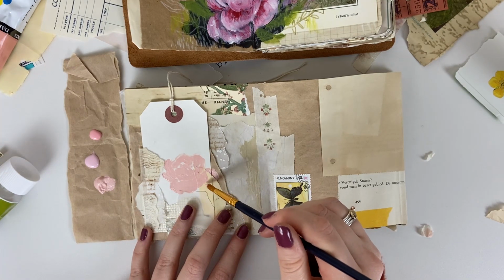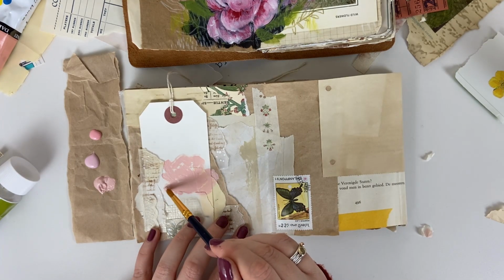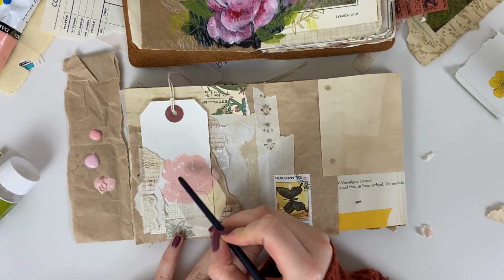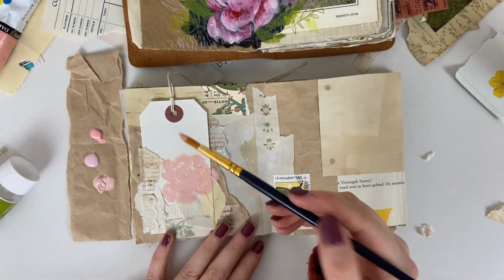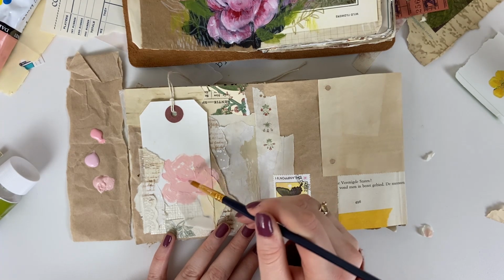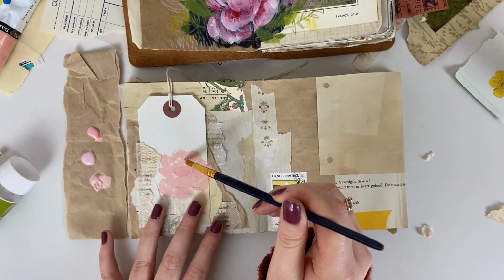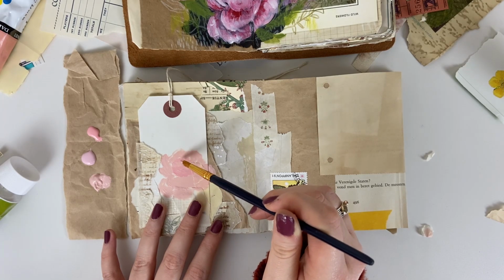So I might just bring one round to here, and then a final one. So yes, that probably looks like a blob, but this is like the first petal here. So what I'll do is with this kind of bolder pink is come round the areas that would be darker. So you can see like here, this is kind of the base of this petal, and hopefully this will help with more of the shadows.